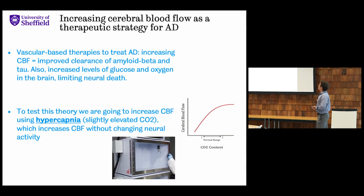The theory for vascular-based therapies is that if this decrease in cerebral blood flow is accelerating the progression of the disease, then if we can increase the cerebral blood flow, maybe we can prevent this progression, or at least slow it down in some way. The idea is that if we increase CBF, we're improving the clearance of amyloid beta and tau, preventing them from accumulating, and also increasing the glucose and oxygen getting to the mitochondria and neurons, helping them stay more active and healthy. And not just the neurons, but also the protective cells within the brain, your astrocytes and oligodendrocytes. If they're also more perfused with blood, then they can keep the brain healthy for longer.